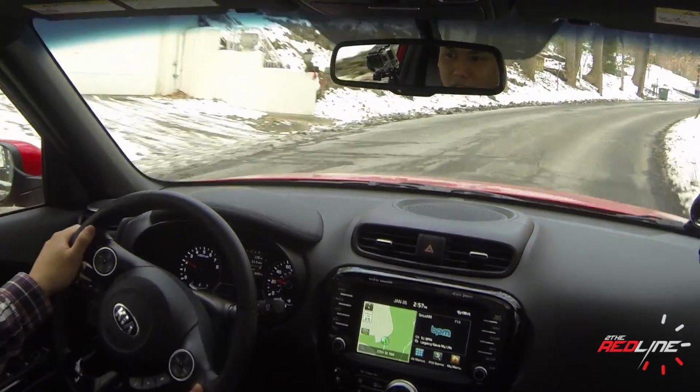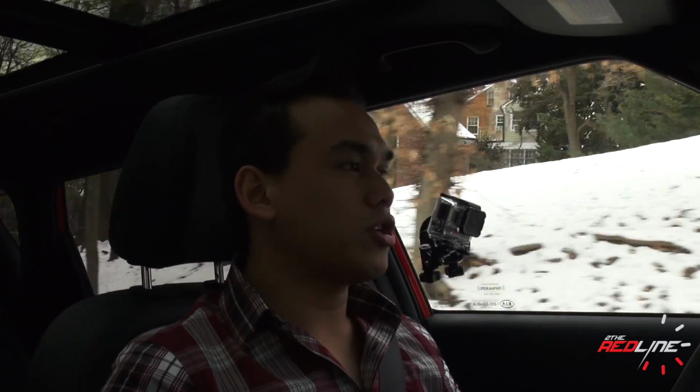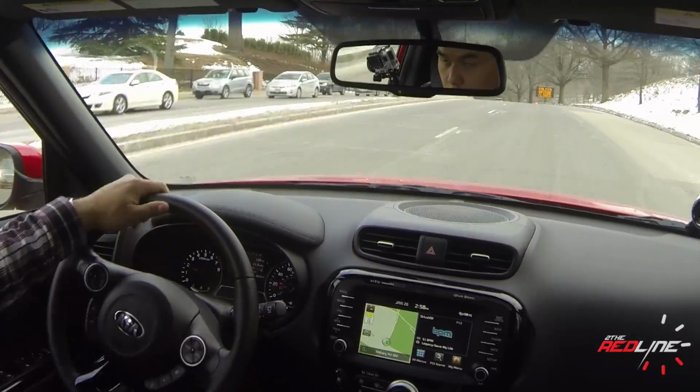Now, Kia says that the new chassis of this vehicle is almost 30% stiffer, along with a 66% increase in body rigidity, and it definitely feels that way on these horribly bumpy roads. The structure doesn't rattle as much, it doesn't shake, and the whole car just feels very expensive. It feels like a class above your average compact car that a lot of buyers might cross-shop this vehicle with.